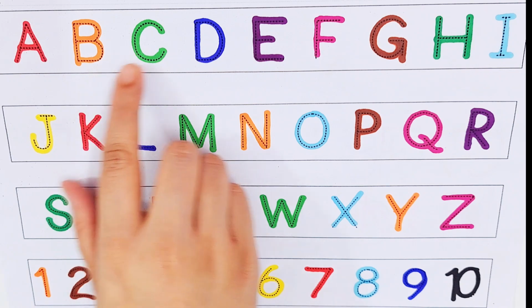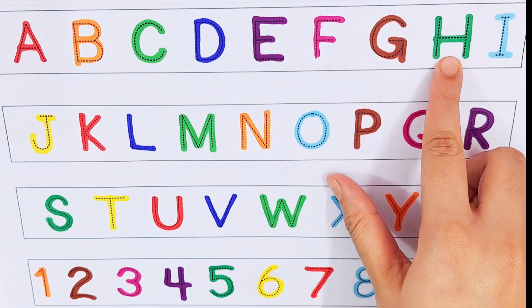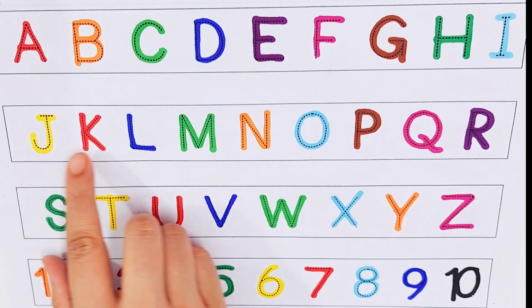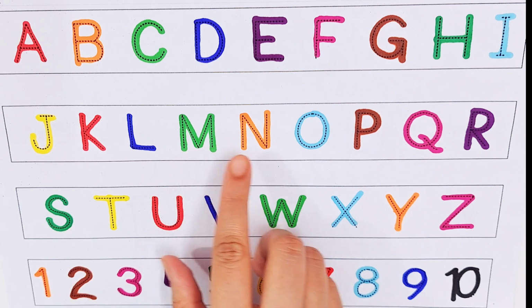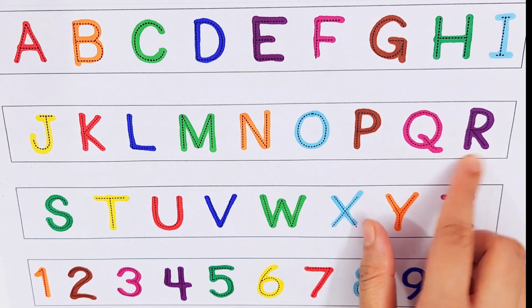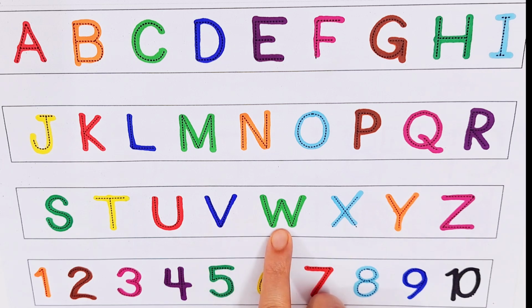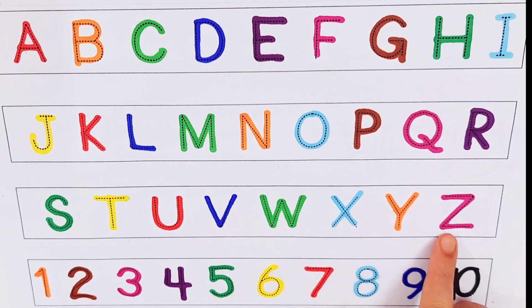A B C D E F G H I J K L M N O P Q R S T, U V W X Y and Z. 1 2 3 4 5 6 7 8 9 and 10.